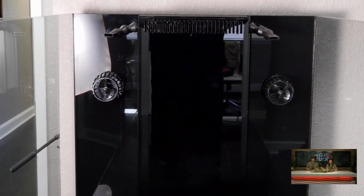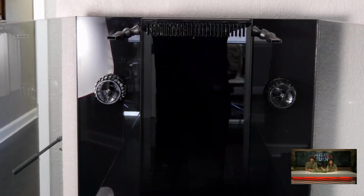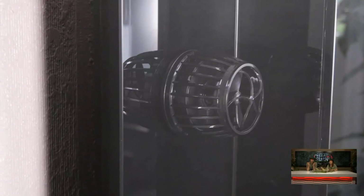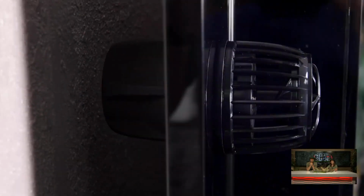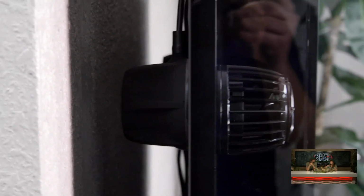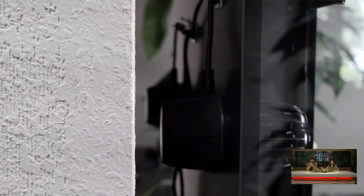So there it is. We put 2 of the propeller pumps on there, and we centered them on the overflow box, on either side there. With the Peninsula, you do have that 6 feet of space, but you also want to keep it open for viewing. We decided to put them both on the overflow side. You can put one on the other long side if you wanted, but I like them because they're hidden.